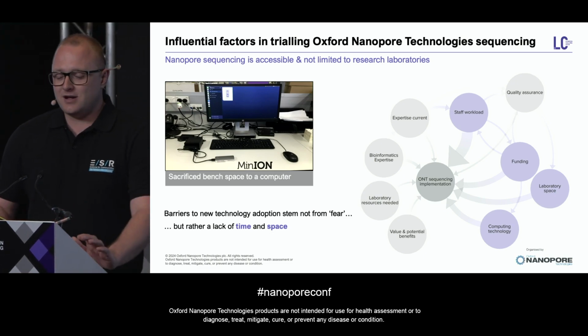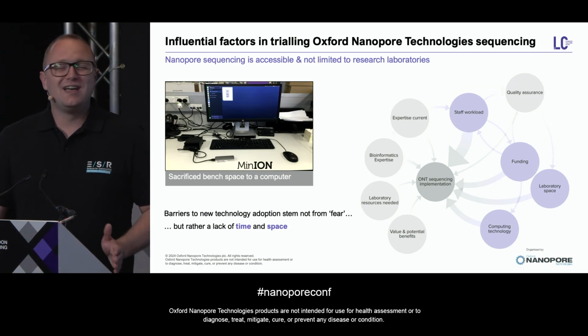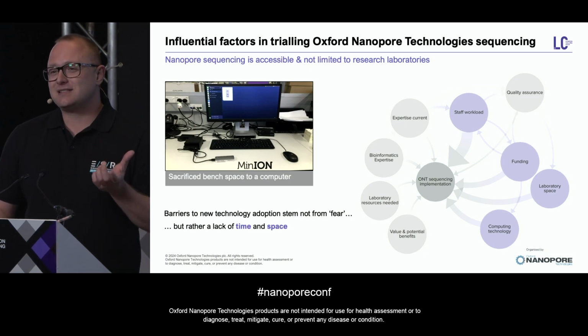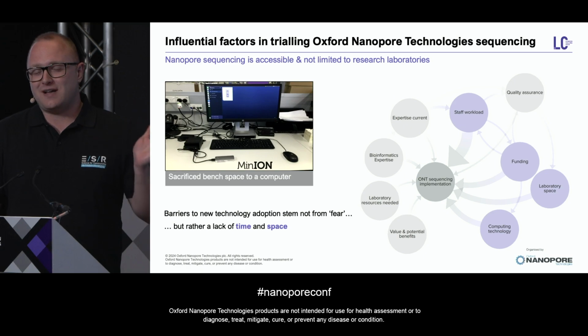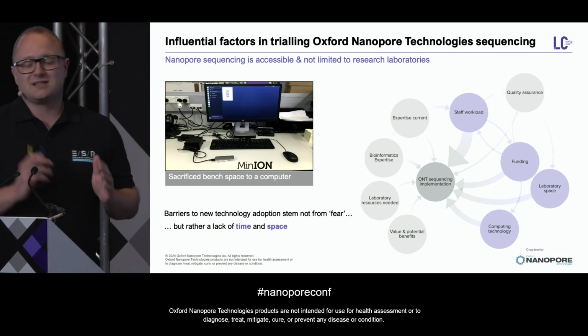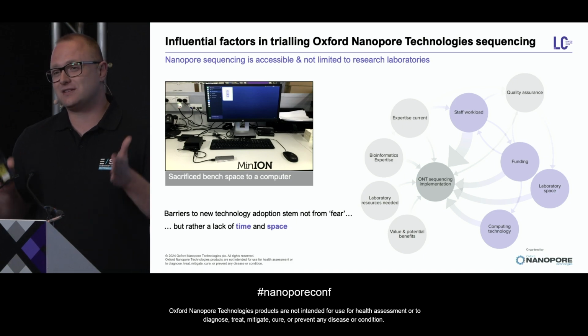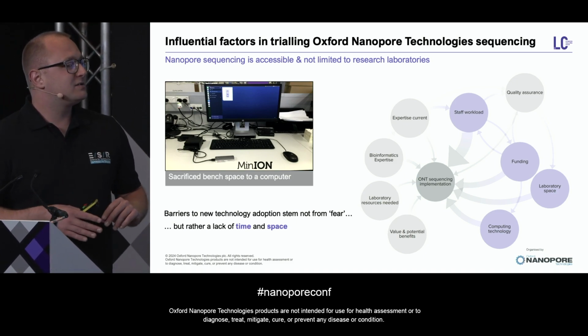The main barrier, and I'm really sorry for saying this at the 10-year anniversary of the MinION, was the space for it. And I don't mean that by the device. The device itself is amazing and ultra portable. What I mean is we had to buy a super fancy and expensive computer, which takes up bench space, which you can't really move. So we have to sacrifice that space. It is also worth it as well.